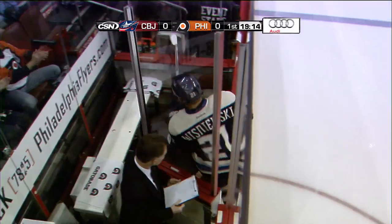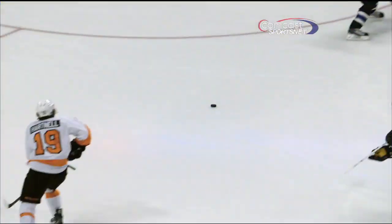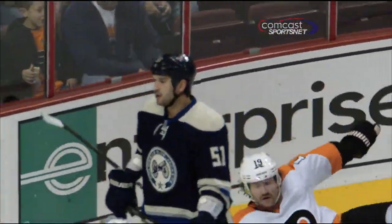Paul Devorski, the other referee. Steve Barton and Thor Nelson will handle the lines tonight. James Wisniewski gets the penalty for hooking. Scott Hartnell doing a good job of holding up at the blue line, not going offside. Gets the feed from Jagr and tries to fire it high glove, and just a tiny little hook from Wisniewski.